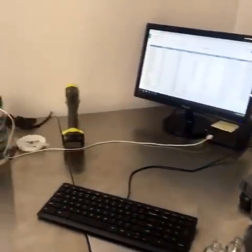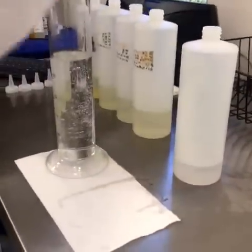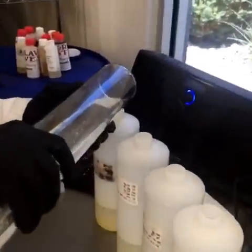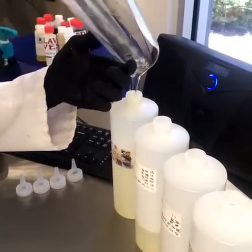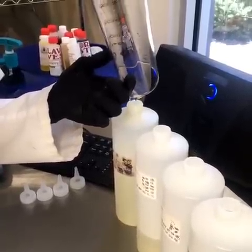What's here on the computer is really one of the biggest things that separates us from a lot of places, and we'll go into that later. This is the same process. He's made tens of thousands of bottles for Bud Out, so it's the same exact pour for every single bottle.